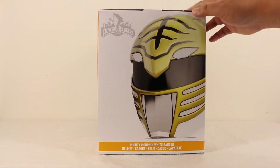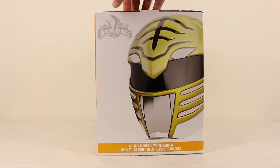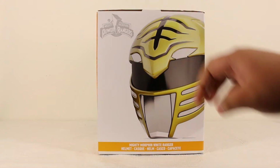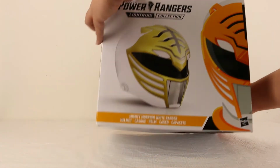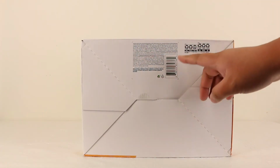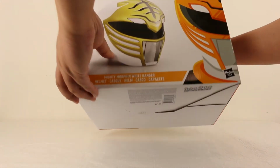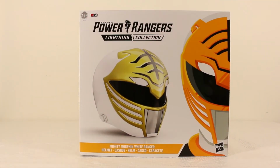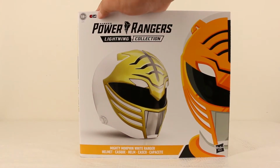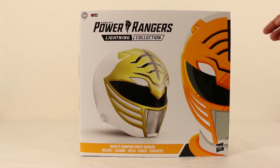So we put it over to the other side, and we can see that it's another beautiful product shot with the original Mighty Morphin Power Rangers logo. And I think we'll just take a quick look at the underbelly. Nothing really to see there, just some trademark information, recycled materials, nothing really to see actually. Okay, so there's an interesting symbol up here. It's a magnet, times four strength, I guess, if I'm understanding that icon there. And it does say 18+, so this is definitely an adult collectible.